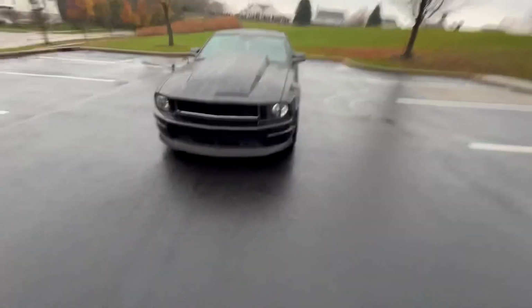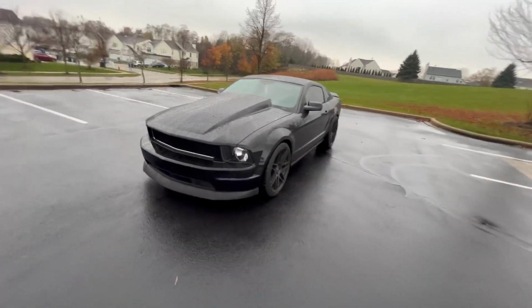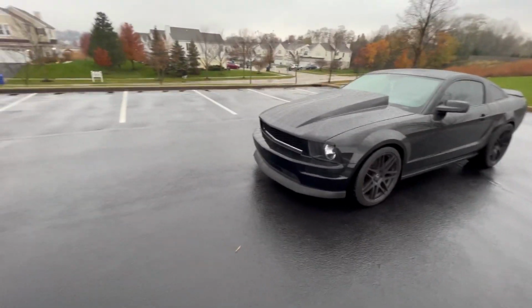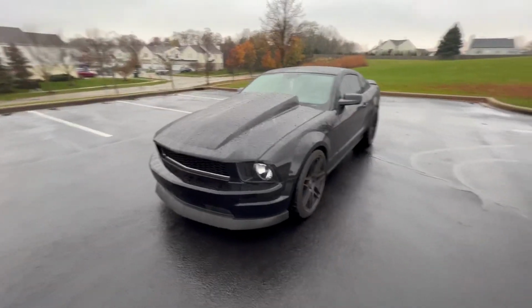Stock headlights, I have the GT front bumper. Going back, I like the Roush one, but the GT bumper's clean. It had a lot of different options, and I knew that all the grilles and whatnot would fit with it, and I knew the fitment would be perfect.